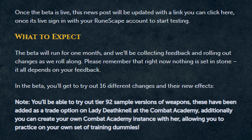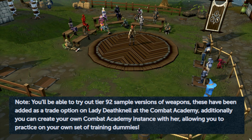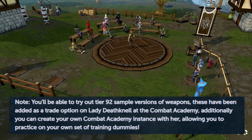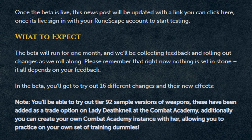In the beta you'll be able to try out 16 different changes and their new effects. It's important to note that you'll be able to try out tier 92 sample versions of weapons. These have been added to the trade option on Lady Deathnell at the Combat Academy. Additionally, you can create your own Combat Academy instance with her, allowing you to practice on your own set of training dummy. That being said, let's look at the various different weapon types and what their effects will be.